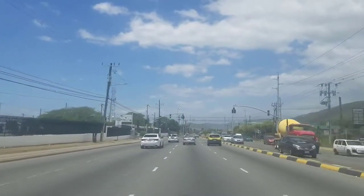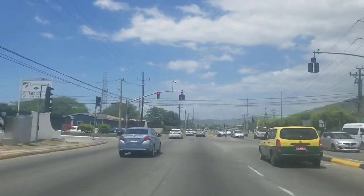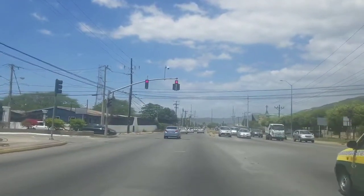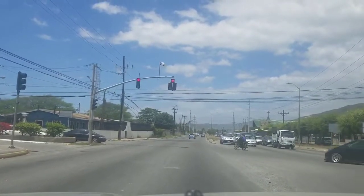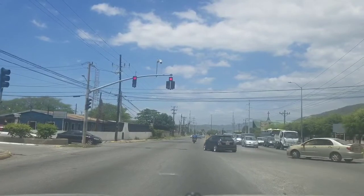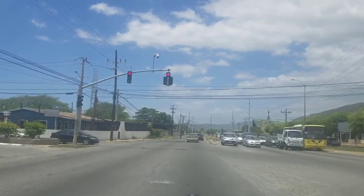On the right, we just passed the Boulevard Supercenter, which is one of the largest and most popular malls in the city of Kingston. So if we were to turn right here, we'd go into the Pembroke Hall area. But we're going to continue straight and head out of the city of Kingston.